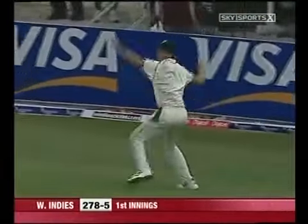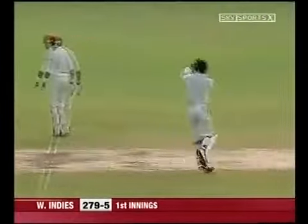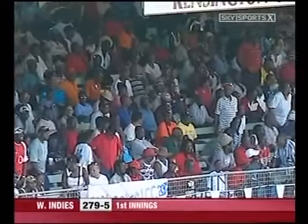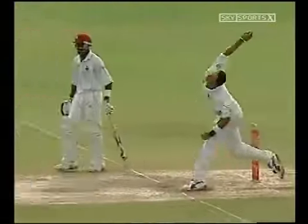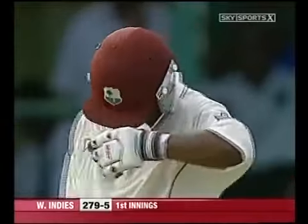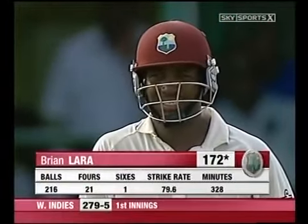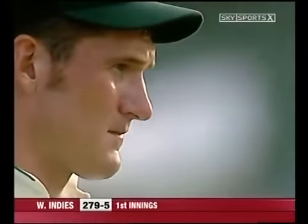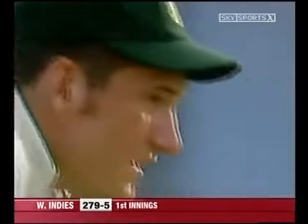That's good work down at third man from A.B. de Villiers, who's been forced down to that region. Normally you find him in the covers or in the gully area. Right direction, but well over the head of Jacques Kallis. If you're a cricket lover, I hope you haven't missed these 172 runs. We were raving about that 196 in Trinidad. Believe me, this has been extremely special as well.